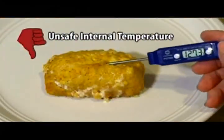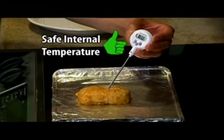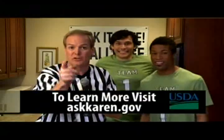If you don't follow cooking instructions, some foods may be hot but may not have reached a safe internal temperature. Use a food thermometer to be sure. We kept focus on reading and following the package cooking instructions. And we used a conventional oven and a food thermometer. Can you cook it safe?